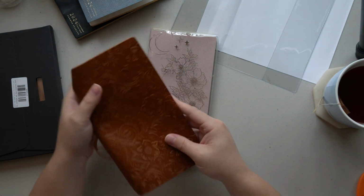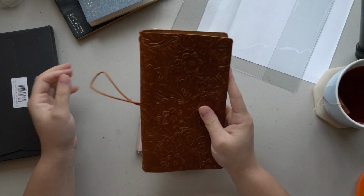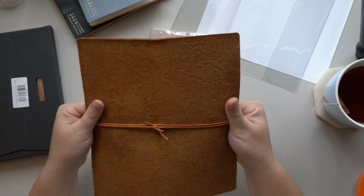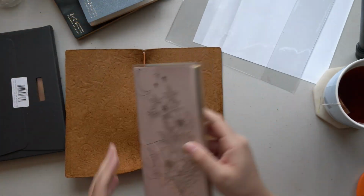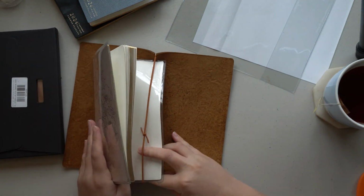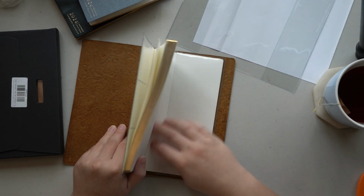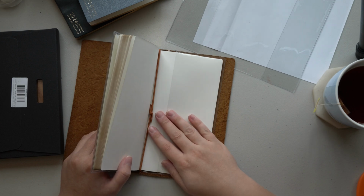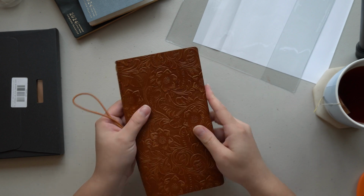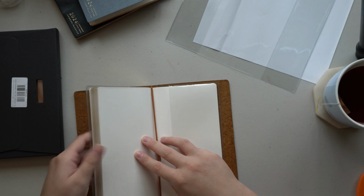So I'll start with this one. This is a London Gifties TN cover, standard size. It's just like your standard TN cover, I guess. And I just want to see how this is going to look. Again, I'm just going to put the one string through this one. I would probably end up jump banding a booklet with it, but just to see how this fits. I don't love that. Let me try a different spot.